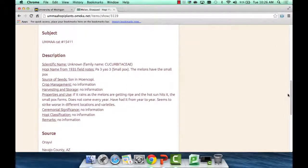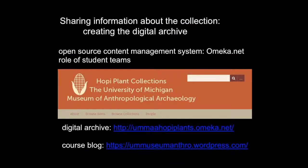And then what we did, is there's the museum information, and then here's information from the field notes. And the thing that was funny here is that this plant has, like, smallpox is how it was described. And the students were like, smallpox? Why are they saying that? Is this really diseased? And I was like, no, it just looks like that to them. But you can see some of that information. So now, how do I get back to the slides? There we go, okay, sorry. All right, so we use that to start our discussions with the Hopi community and for students to learn about the background of the collection.